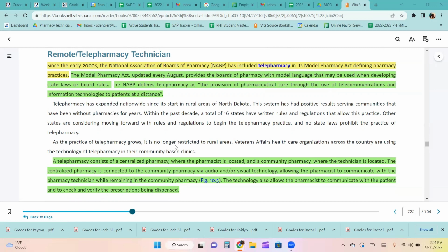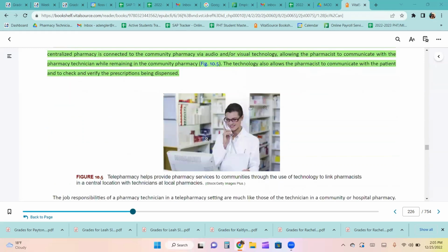The NABP defines telepharmacy as the provision of pharmaceutical care through the use of telecommunications and information technologies to patients at a distance. A telepharmacy consists of a centralized pharmacy where the pharmacist is located and a community pharmacy where the technician is located. The centralized pharmacy is connected to the community pharmacy via audio and/or visual technology, allowing the pharmacist to communicate with the technician while remaining in the centralized pharmacy. The technology also allows the pharmacist to communicate with the patient and to check and verify the prescriptions being dispensed.